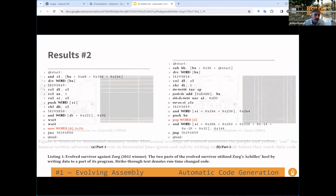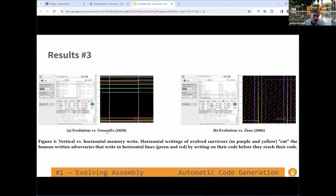Another interesting thing is these two survivors, Zeus and Greenies. Both Greenies and Zeus write in horizontal lines. These horizontal lines are Greenies, and here the almost horizontal lines are Zeus. And our survivor realized pretty fast that if it writes vertical lines, it will catch them very fast. Our evolved survivor doesn't see the code of the enemy, but it did find these problems in its enemies. If you have any questions, you're welcome to stop me.